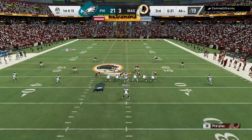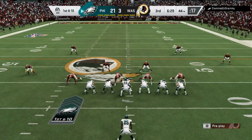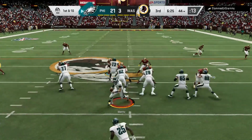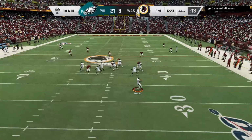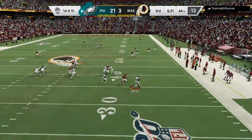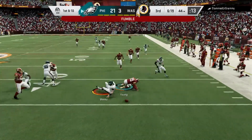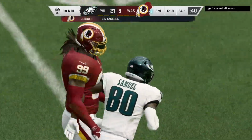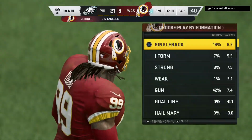Lefty, lefty. Watch that in. 4 down, check. 4 down. Play action. Now Wentz. Nowhere to go here. He lost the football. And the Redskins scoop it. And his guys are going to take over at the 34-yard line.